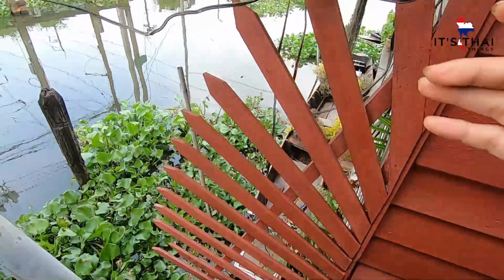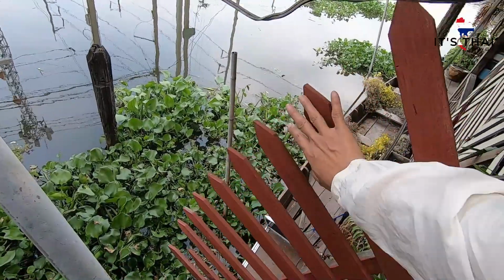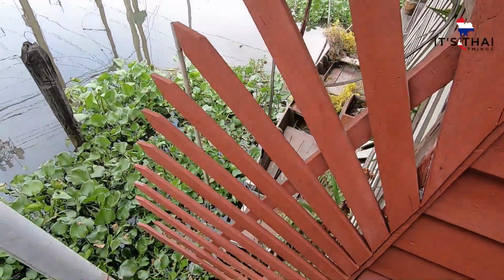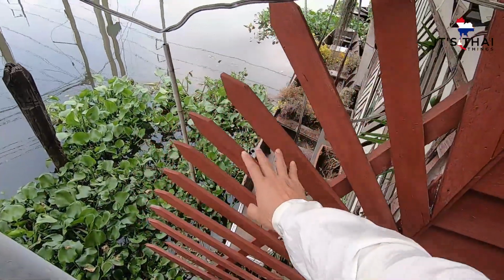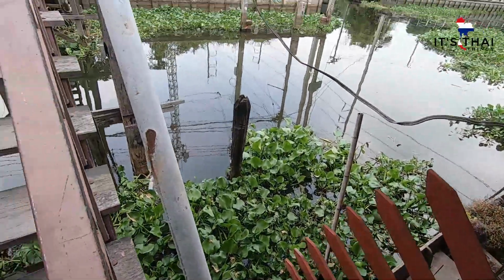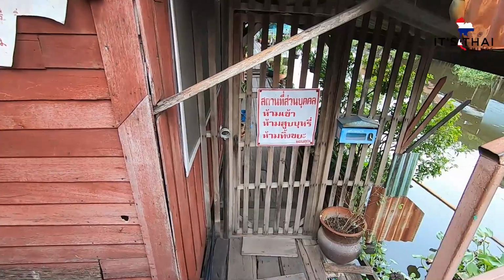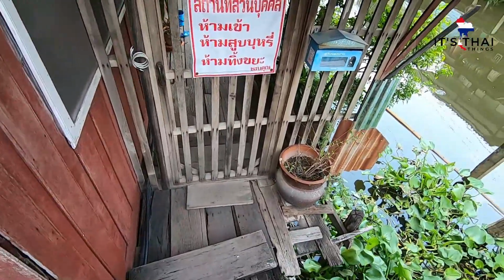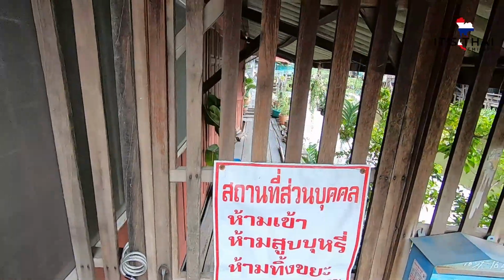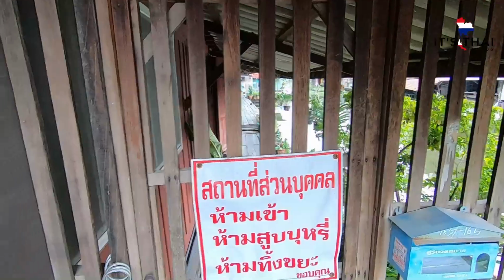You probably wonder what kind of wooden things these are. They just make it pretty, but it's to protect, so nobody can just cross into their personal area. And the pretty thing about this village is the door, and then they can just walk to their own house.